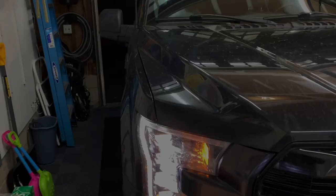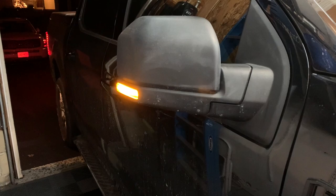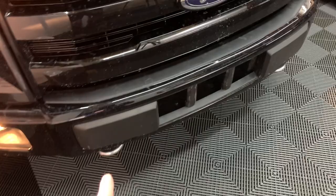So it looks like we fixed the issue. Everything looks good. It's blinking normal. There's none of that weird flickering or anything. So we are good there. So now let's go ahead and move on to the tow hooks, get those replaced because it is really cold out here.